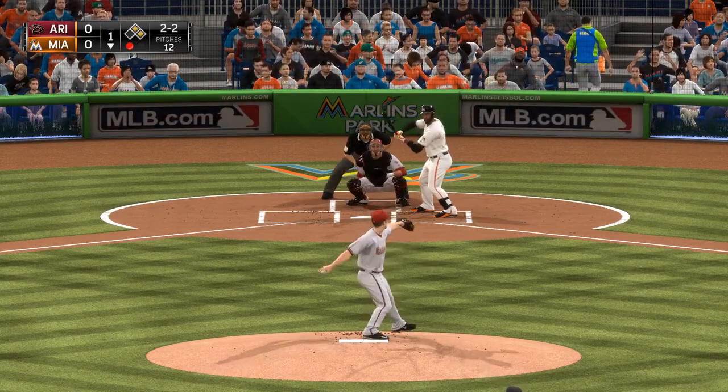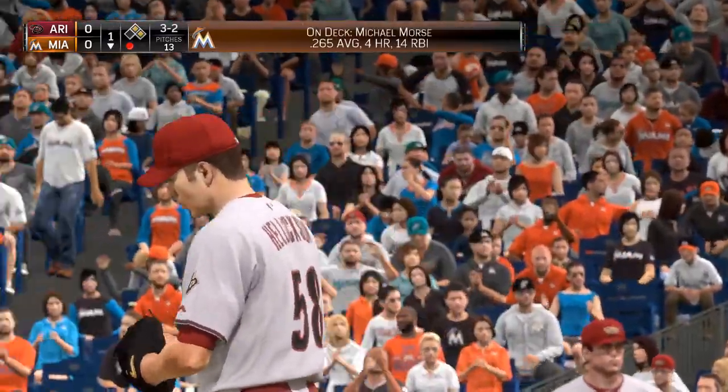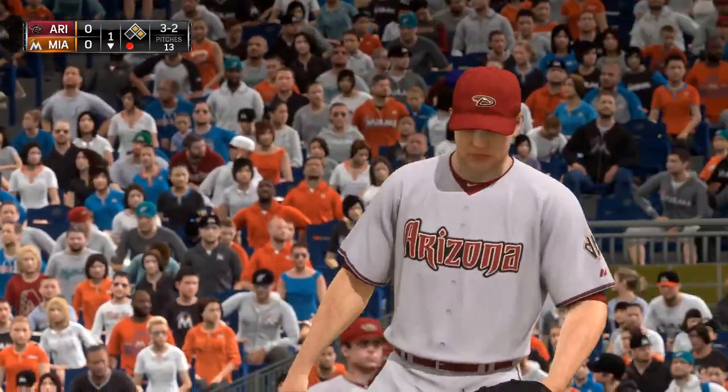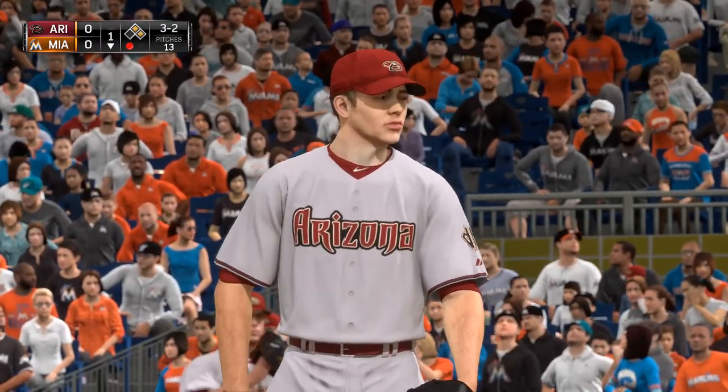Here now the 2-2. And this misses, so that'll fill the count at 3-2. EK, where are you going now on 3-2? I still got to work a corner. Not just going to throw it right down the middle and grab a strike. Can't be a giveaway pitch.